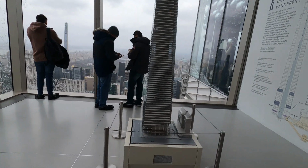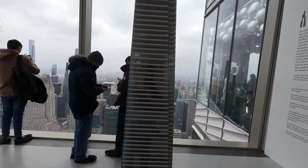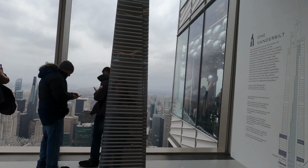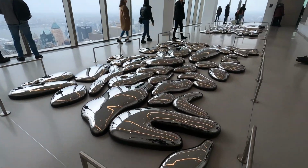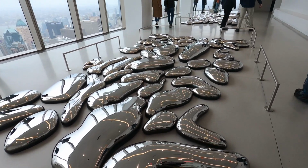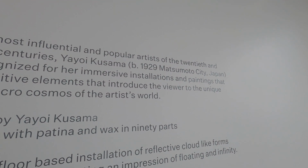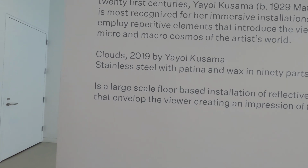Oh, guys, look, this is the actual Summit Building itself. It is beautiful. Look at this. Just to think, we're literally on the 91st floor. That's awesome. So we have these pieces here on the floor. I think it's meant to look like water, if I'm not mistaken, but I might be wrong. This here is basically telling you what these art pieces are and what they mean. So I think it's pretty cool.